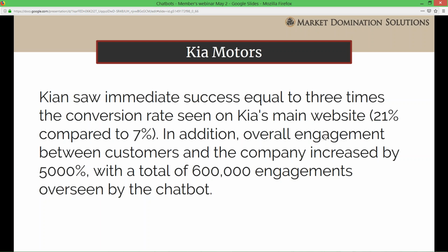Kia Motors, and this is one of my favorite ones. Kia Motors installed a chatbot. They were using a Facebook chatbot, and their conversions went from 7% to 21%. In addition, overall engagement between customers and company increased 5,000%, with a total of 600,000 engagements overseen by the chatbot. I'm trying to think of how long that was. That was not a very long period of time. I'm inclined to say that was the first quarter.